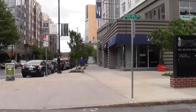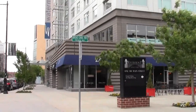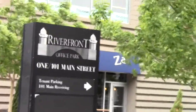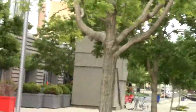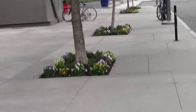Here we are at Broad Canal Way. That's the way we came. And sure enough, there is some little pedestrian thingy, an attempt at a park, all manner of amenities brought to us by the riverfront office park. Office park is such a lovely use of terminology. I guess it's better than industrial park.